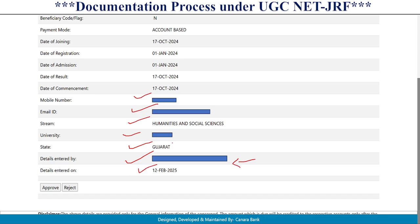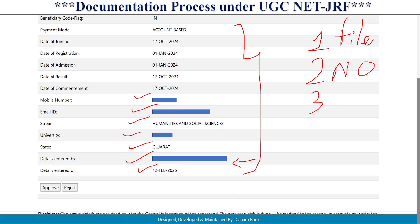Once, first, you will keep your file ready. Second, you will give your file to the nodal officer. The nodal officer, on the basis of data provided by the candidate scholar, will upload the same on the SFMP portal after you register yourself. Then you will get all these details. You have to check each and every entry against the data you provided. If any mistake is there, it will be straightaway rejected by UGC. They will not approve it if there is any fault in your registration details.